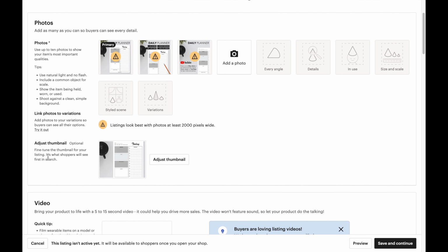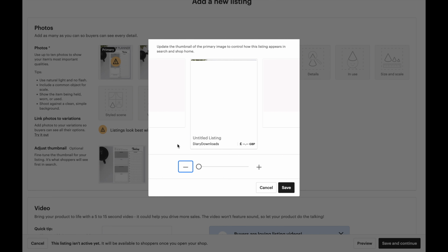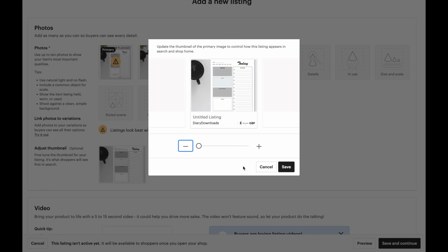So if we go down to adjust thumbnail, it'll automatically center your image. So if your image is bigger than the thumbnail, which 9 times out of 10 it will be, it will just center it for you. However, what you can do is click adjust thumbnail. After it loads after a few seconds, you can then drag it round to get the placement correct. And you can even zoom in and out. And what you've got to remember is this is what the buyer sees, so it needs to provide as much information as possible without being too cluttered.